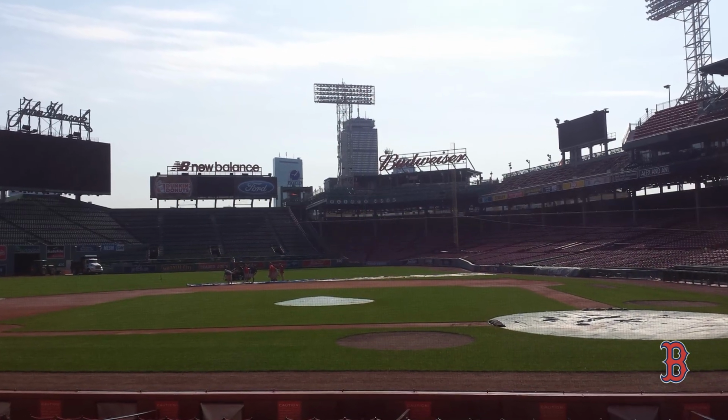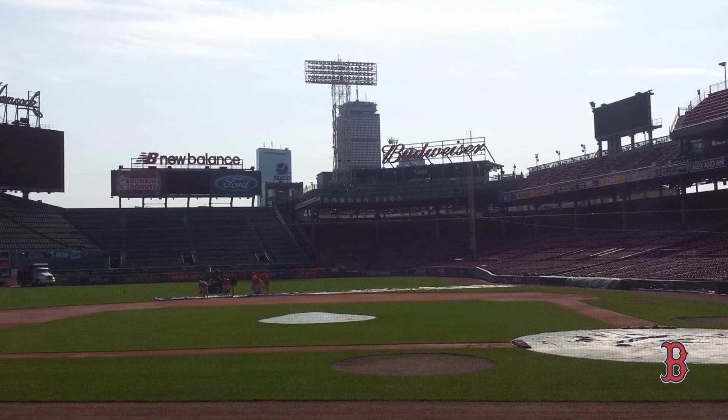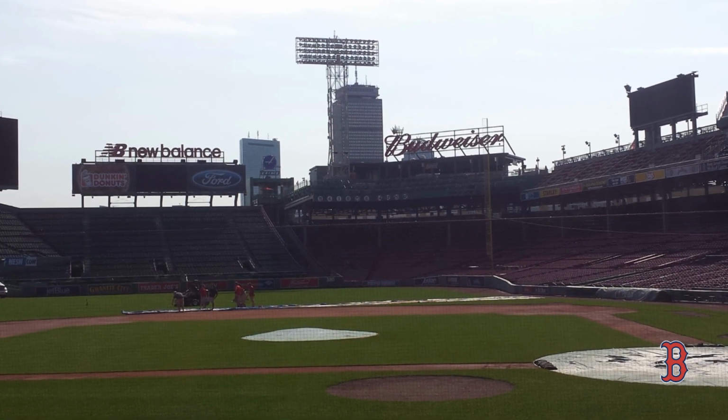If you look up towards the Budweiser sign out in right field, right below that, they have a lot of tables and chairs. It doesn't have your typical seating, so it's a very cool area to go hang out during a game.